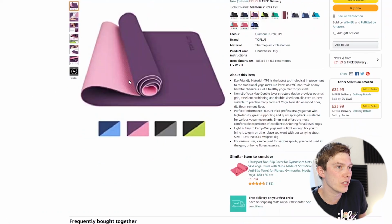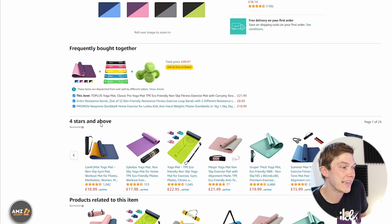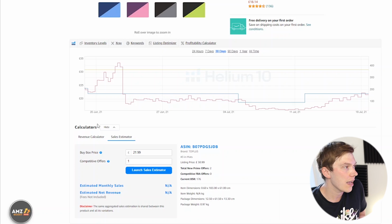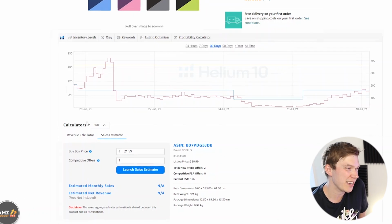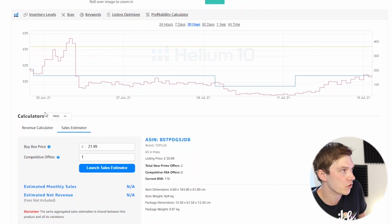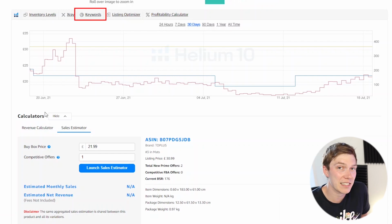And then as soon as that's loaded, we're going to scroll down to the Helium 10 extension that's loaded here, which looks like a little chart. And basically what this chart is showing is the bestseller ranking over time. So how well this product has sold over time. But that's not actually what we're interested in. We are interested in this here, where it says keywords. And Helium 10, rather cleverly, has got the ability to show you the different keywords that this product listing appears for. And we want to be a bit cheeky and steal those to put into our listing.